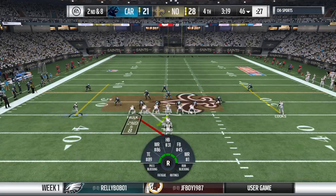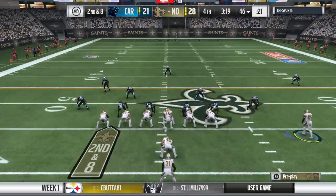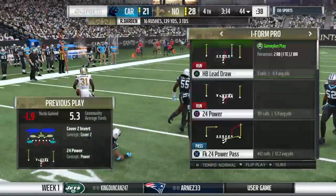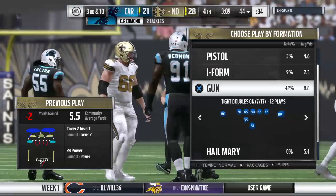They'll send a receiver here in motion, right? And they'll run it here. And he got blown up, losing yardage on the play back at the 44. He lost 2 there. And it's 3rd down.